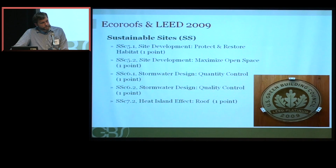Quantity control, as we talked about, we can have significant reductions in stormwater quantities leaving the site. For quantity control, this requires the civil engineer to do an analysis of the amount of stormwater that's leaving the site and show adequate reductions. Quality control: LEED is very focused on total suspended solids, so the removal of total suspended solids. Obviously, on the roof area there are not going to be the same types of contaminants that you might see on a parking lot. You're still going to have other strategies to effectively increase stormwater quality, but it can be an important component in that pursuit.